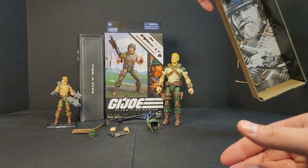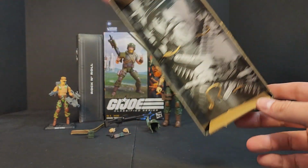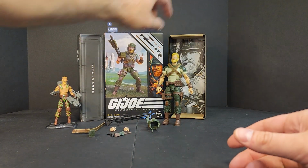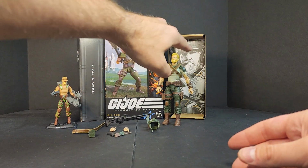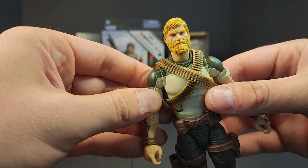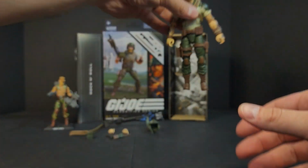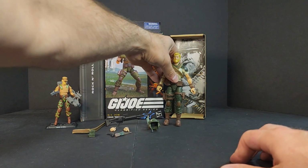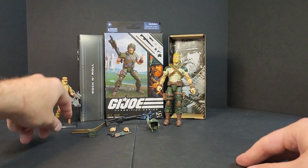And the figure comes tied in this with the artwork. Body Lock said it best that they could just cut out a small window, have the figure on that, that way you see what you're getting. So you see, when you get those messed up paint apps, you leave them on the shelf and then go from there. But let's dive into these accessories.